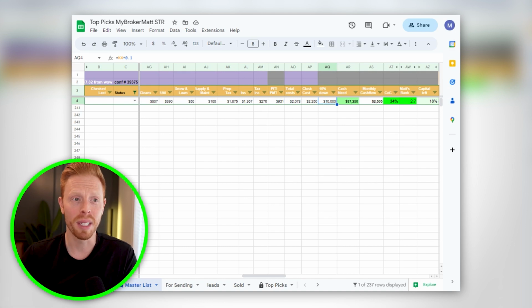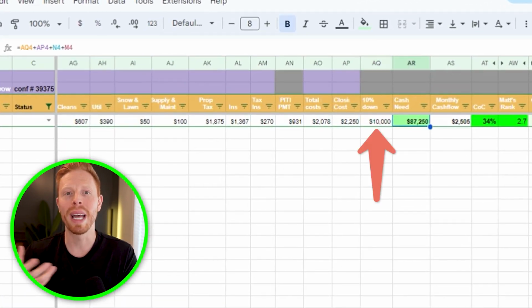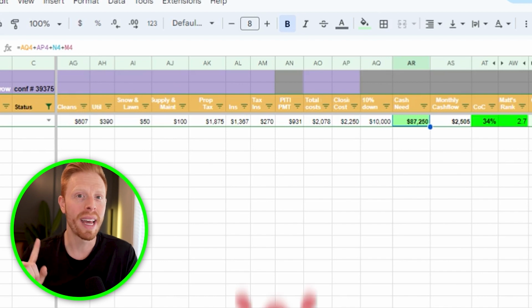This is my point. And when you get a mortgage, there's always gonna be some type of closing cost. It can depend on what banking institution you're working with, the loan type, and your own financial situation that will determine what your closing costs are. In this case, we're using 2.5% as a good standard of operating. Here we have our 10% down. If we're buying it at 100,000, it's gonna be 10,000. So what is the total cash needed to actually take this deal down at this point? We're looking at $87,250.